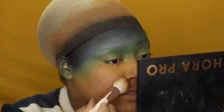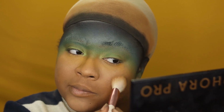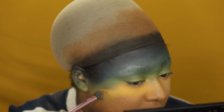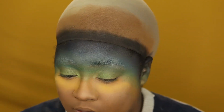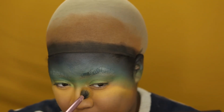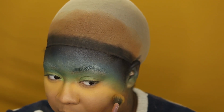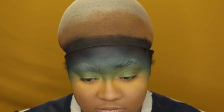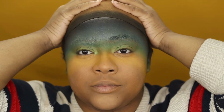I'm gonna take my other brush and dust away that additional powder. There we go. And I actually don't wanna blend that out too much because I'm really liking that color payout. Y'all, this is perfect. This is exactly what I wanted. Exactly what I was going for.